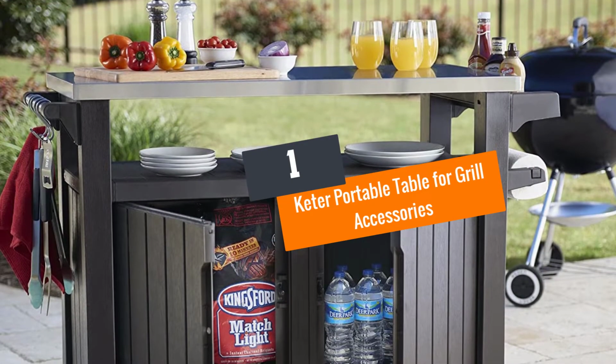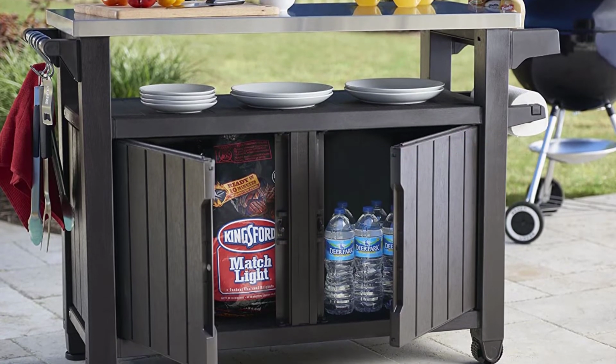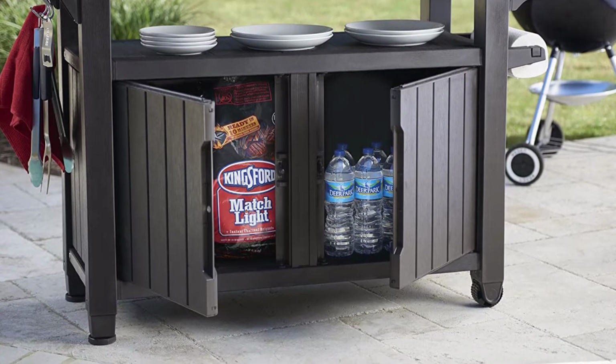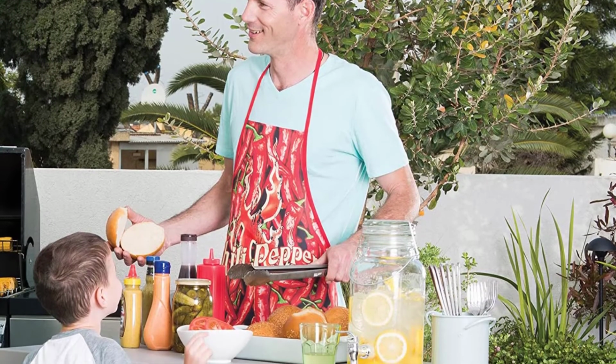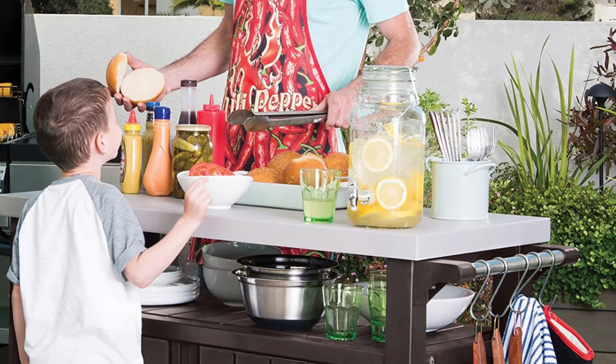At number 1, Ketter Portable Table for Grill Accessories. The outdoor grill table has a durable construction so that you can use it for a long time. This has an appealing texture and is suitable for all types of weather conditions. Additionally, you don't have to worry about peeling, denting, or rusting.